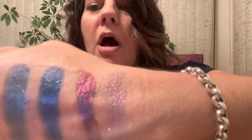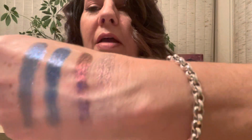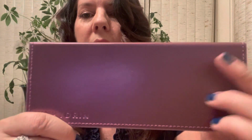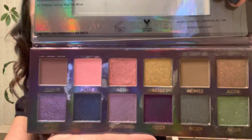Now, if Cleona Cosmetics made a palette, that would probably be my new favorite, but they don't. They just make singles. But my new favorite is the Adept Cosmetics Ninhydrin. And you'll notice that the packaging is like the Natasha Denona Lila palette with the stitching, and it's nice and slim. I really love it. You can order it now if you like, and I highly recommend the Adept Cosmetics Ninhydrin palette.